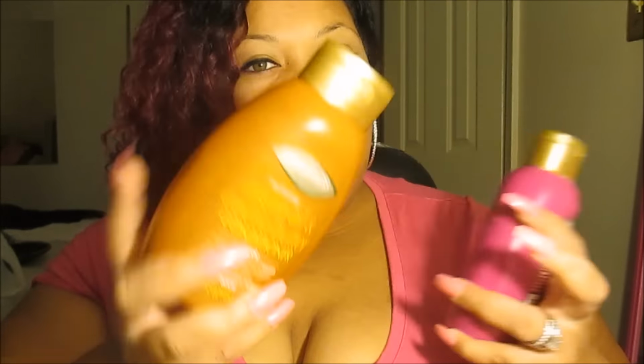For my weaves, this is bomb. I don't have to have a particular one for my actual natural hair, but I love using this for my weaves and wigs, so that's why I bought this one. And then I also bought one specifically for my hair, because I always run out of conditioner and I'm like, damn, I need to wash my hair, and I've done used it. I wash my weaves and wigs more than I wash my natural hair.